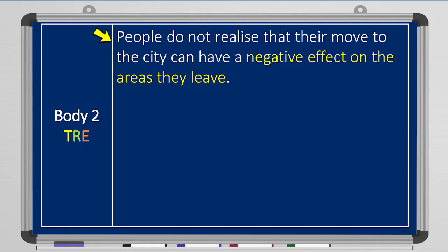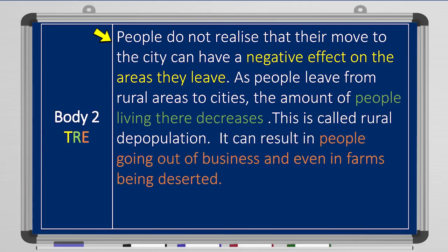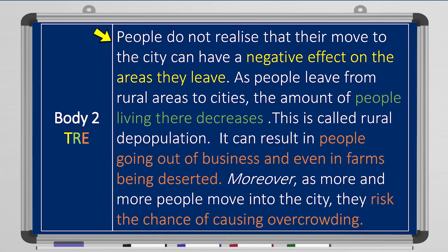Now we're going to provide reasons. As people leave from rural areas to cities, the amount of people living there decreases. This is the reason. It's negative because it goes down, it decreases. It can result in people going out of business and even in farms being deserted. Here I'm explaining. Moreover, as more and more people move into the city, they risk the chance of causing overcrowding. Another example.